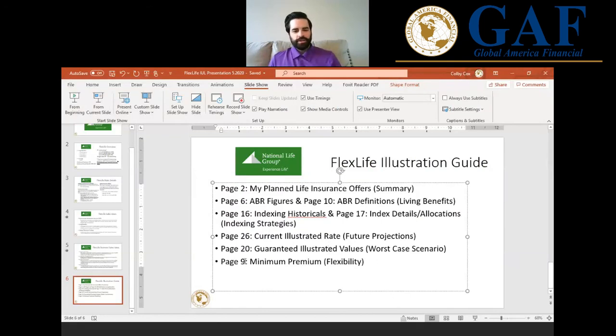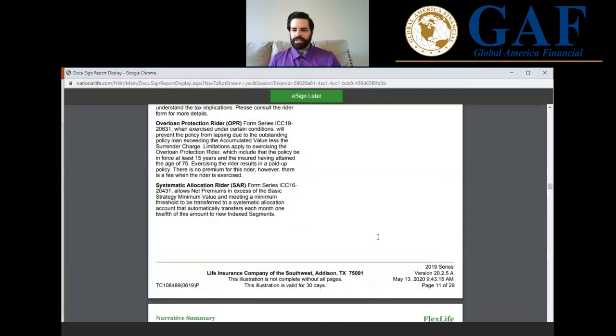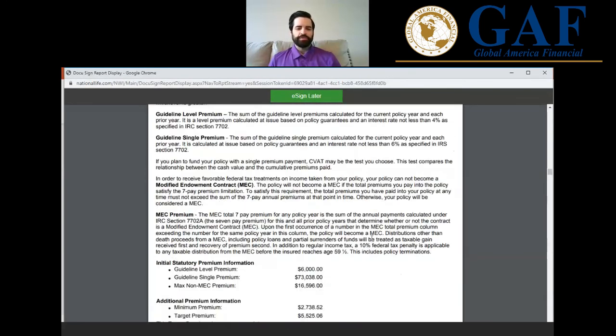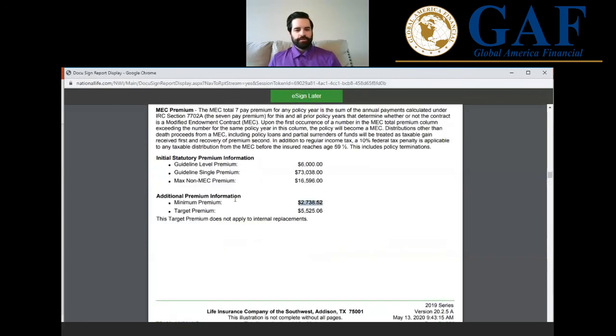And then the last page I want to talk about is page 9, the flexibility of this product. So we got to go all the way back up. If y'all remember the FlexLife 2, this used to be on page, what page was it? Like 30. It used to be the second to last page, and now they moved it to page 9. I don't really know why, but that's okay. Minimum premium right here. So remember, they're doing $500 a month, which is $6,000 a year. The minimum premium for the year is $2,700. So $2,700, I don't know, like $250 something. That doesn't sound right. Let's do some math.